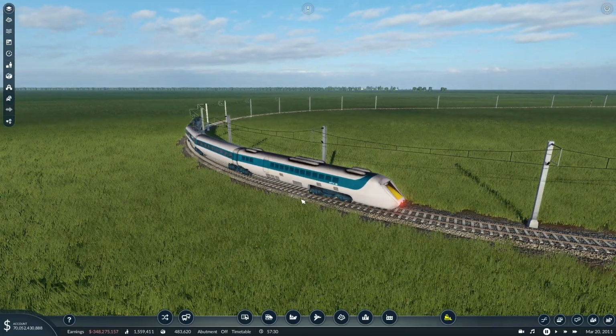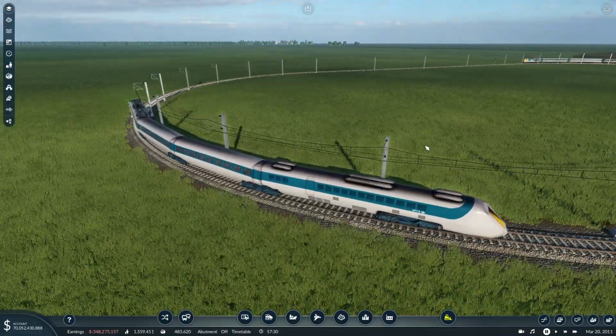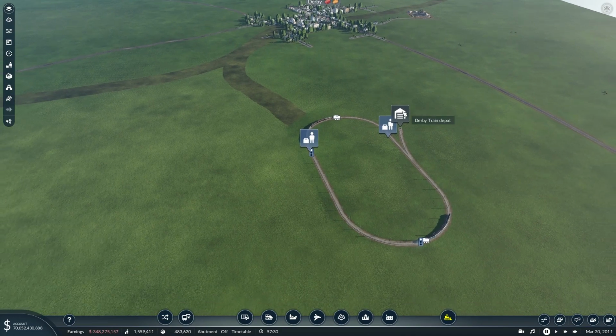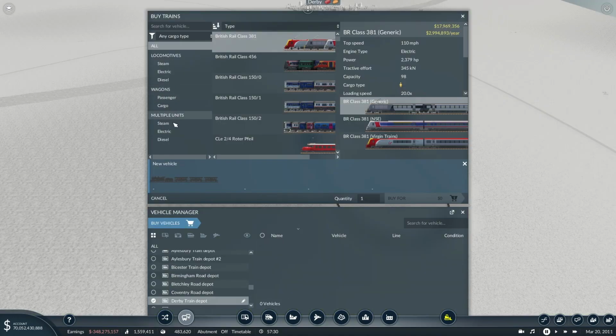I think this was also available on the Steam Workshop, but it might have been redone by Steve and is included with this APT Plus pack. So let's take a look in a depot. First of all, we'll take a look at the fixed formation.